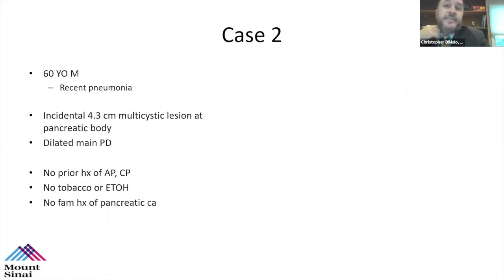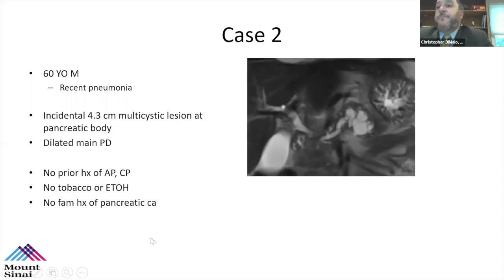Second case is a 60-year-old male who presents with a recent pneumonia, underwent cross-sectional imaging, and the CAT scan picked up something in the pancreas, so that was followed up with an MRI, and it was noted that he had a 4.3 centimeter multicystic lesion at the pancreatic body with a dilated main pancreatic duct. He's had no prior history of acute or chronic pancreatitis. He doesn't smoke or drink, no family history of pancreatic cancer.